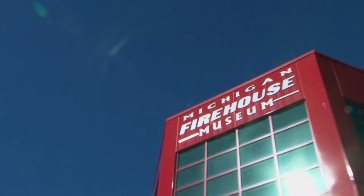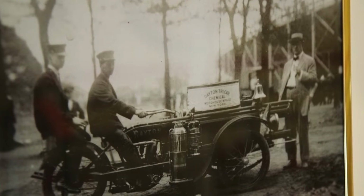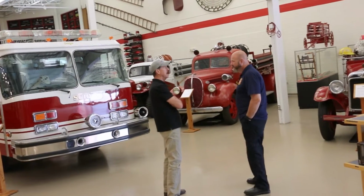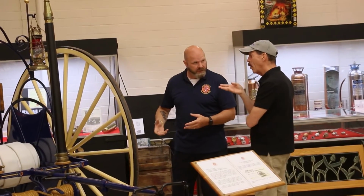Well, here at the Michigan Firehouse Museum in Ypsilanti, you'll see the whole history of these incredible machines and this honorable profession laid out before your very eyes. Dyer is a former firefighter who helps this firehouse function. And when it comes to talking about this awesome collection, he got me pretty fired up.